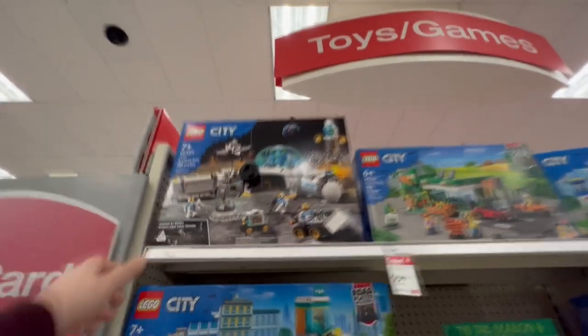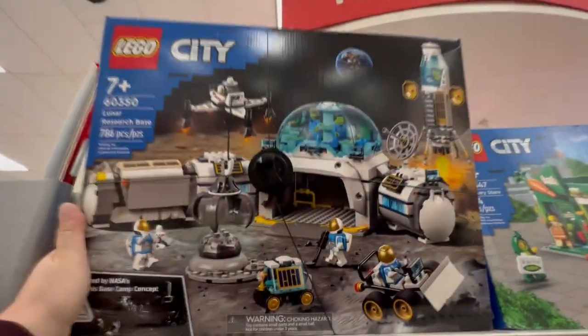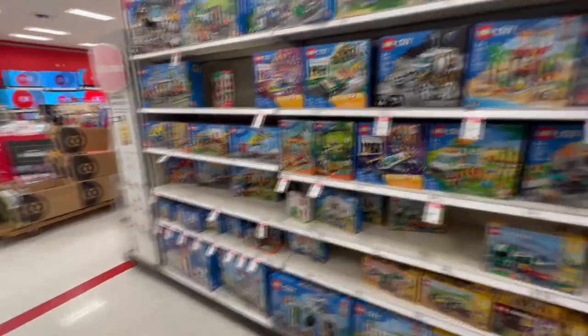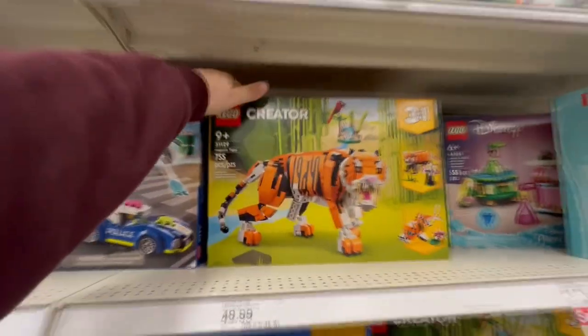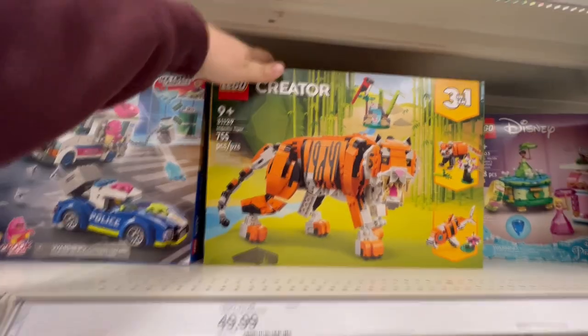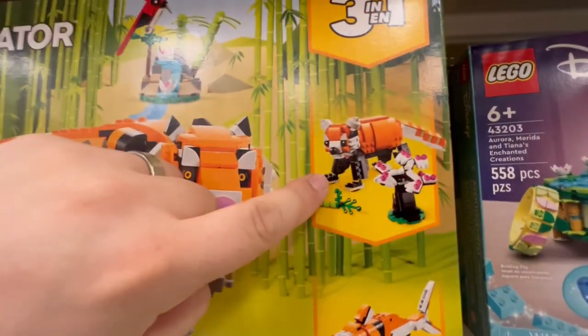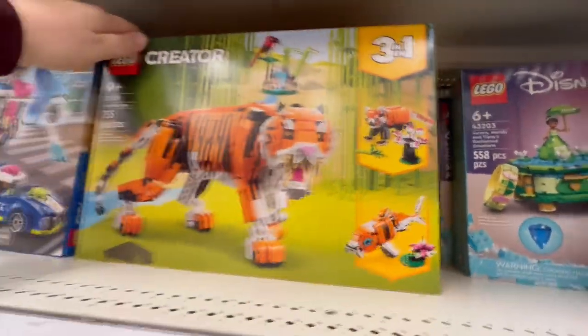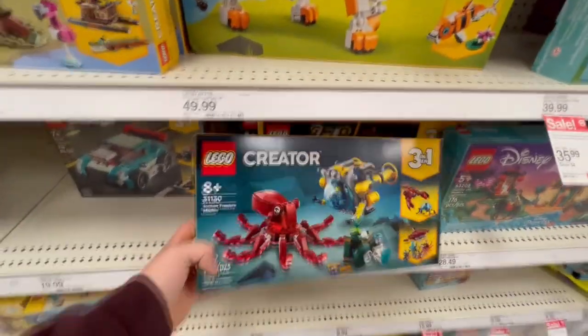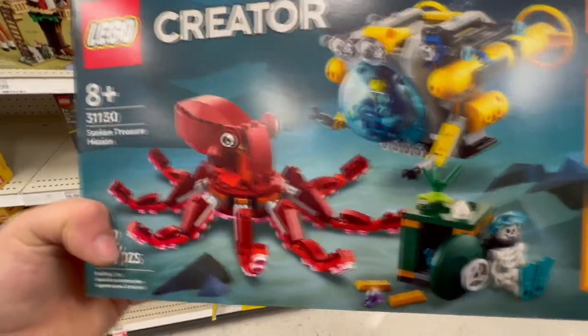Here's a Lego City Lunar Research Base. That is so cool. I love all the space stuff. They have a ton of Lego City and Lego Creator sets here. Here's an awesome Lego Creator Tiger. Check that out. It actually says 3-in-1. Look, it also comes with these sets right here. A fish, and it looks like another small animal. Here's Lego Creator Sunken Treasure Mission. Comes with a ginormous squid and a skeleton and some sunken treasure.